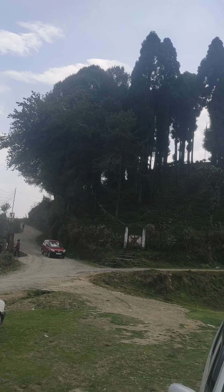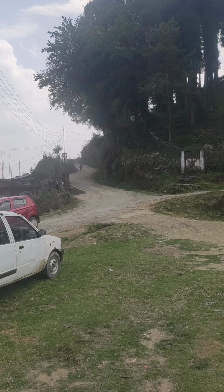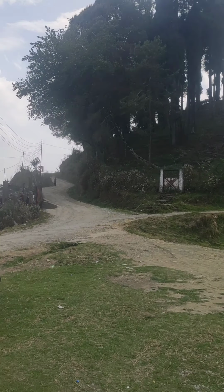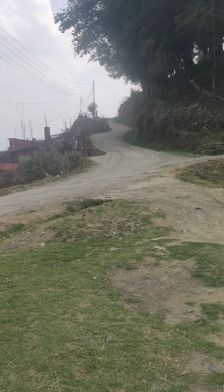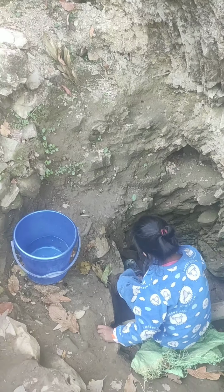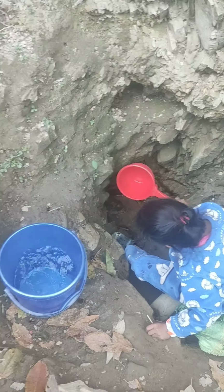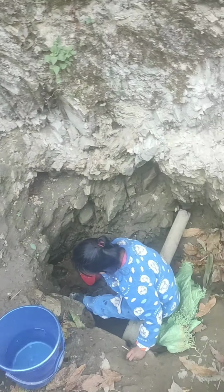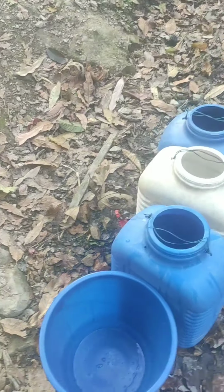Every view and everything is beautiful, but the road condition is very poor here. Everything looks beautiful, only the road is a problem. The little girl is filling up water, and it will take 30-40 minutes to fill this bucket. All this bucket is empty.